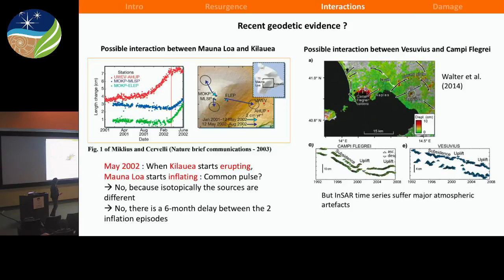there were some suggestions that you can find in the literature of possible interactions between two Hawaiian volcanoes, Mauna Loa and Kilauea. This started all because of an article in 2003 that suggested an interaction between Vesuvius and Campi Flegrei, from InSAR time series. It was kind of early for InSAR time series, and it has been criticized a lot, because what we interpret as uplift, both at Campi Flegrei and Vesuvius at the same time, could be an artifact linked to an atmospheric signal that could be big enough to cover the two areas.